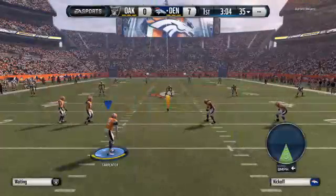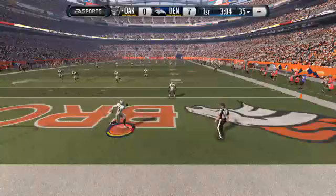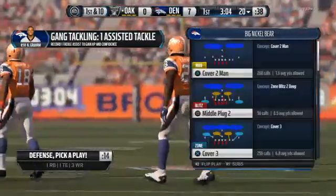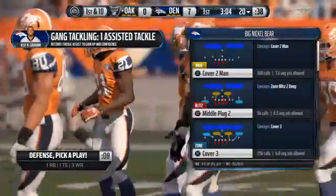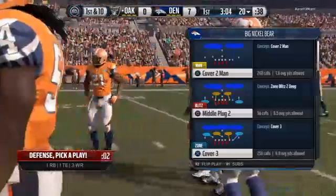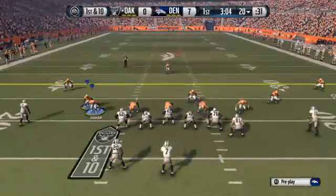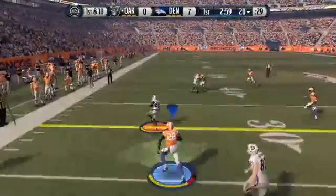Dan Carpenter readying his team for the kickoff. That's a touchback, and the ball will be spotted at the 20. Let's go. Halfway through this first quarter now. Sankey on the receiving end.